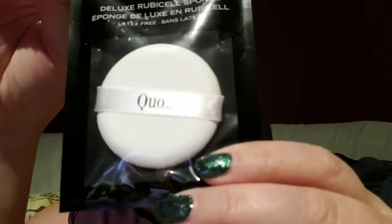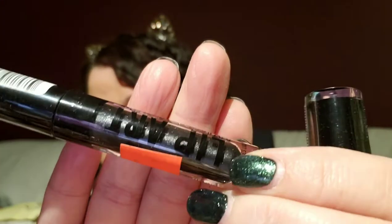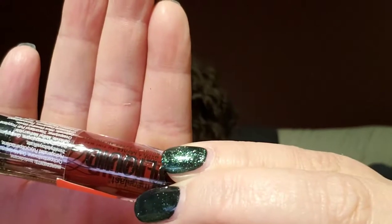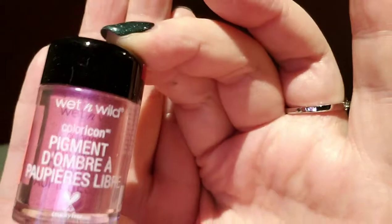But they're cute and shiny. They were 99 cents. I got two of them. I got this little makeup puff thing because they're handy. It was 99 cents. I got this cool looking gray lip stuff for 99 cents. This red one for 99 cents. Some pigment powder for 99 cents.